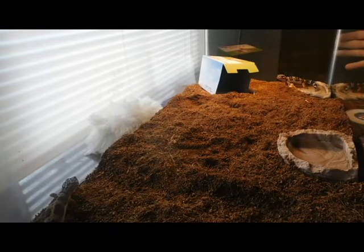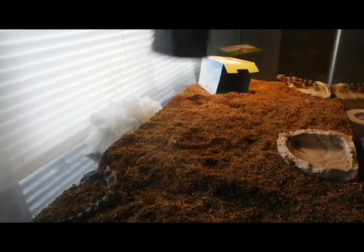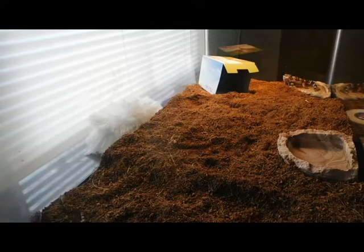I do have a heat mat on here. I do have a 50 or 75 watt bulb. I do have my thermostat. It is currently 79 degrees in the tank. I got a couple crickets left. I've already fed them all today.